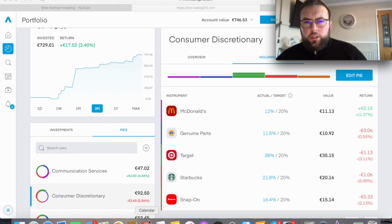Another side note is, because we have 50 stocks to get through, we won't go through what dividend yield each of these has, but overall this portfolio has roughly about 3.5 to 3.8% annual dividend, which again is fairly good. It's not anything amazing either, but it's a fairly respectable number to have 3.5 to 3.8% overall average yield across my 50 stocks.